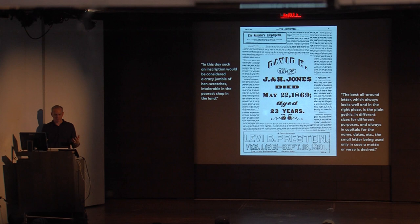So down at the bottom, the stuff they're talking about is good. They describe the best all-around letter, which always looks well and in the right place, as the plain Gothic, in different sizes for different purposes, and always in capitals for the names, dates, etc., the small letter being used only in case a motto or verse is desired. And I find that bottom example, that kind of Gothic lettering, very constructed, very draftsman-like, and very workaday, strange-looking. But they think it's great.